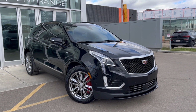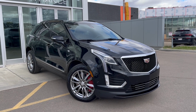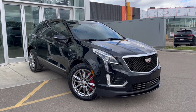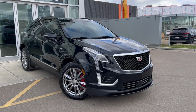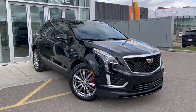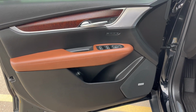Today we're taking a look at a 2022 Cadillac XT5 Sport featured in stellar black metallic with a Kona Brown interior. Under the hood sits a 3.6 liter V6 engine paired to a 9-speed automatic transmission. Some features include heated front seats, heated steering wheel, wireless phone charging, hands-free power liftgate, HD surround vision, head-up display, and much more. Taking a look at the interior, here's our door.